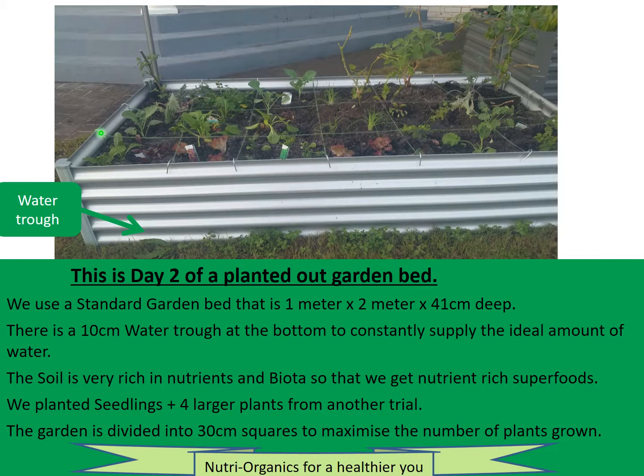One of the things to note is that this bed is divided into 30 centimeter squares so that we can maximize the number of plants that we grow.